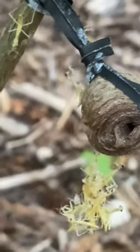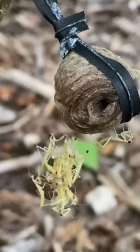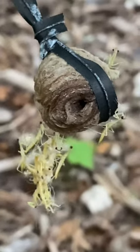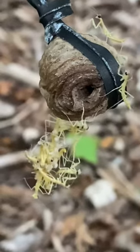So you can see that one. You can see them. You can see their eyes. This is so cool. Yeah, so I thought this one had already released them, but apparently not. So I'm just gonna sit here and watch these guys for a while because I think it's pretty cool.